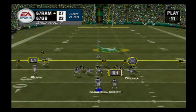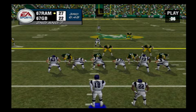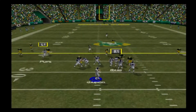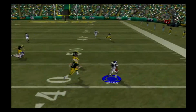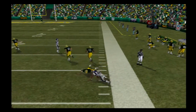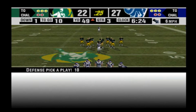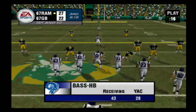Green Bay comes out in their nickel package. Ball on the 34-yard line. Stay up, Green. Drops back, looking for an option with the pass. Great throw. There he goes. And he's pushed out of bounds at the 49-yard line. Keep the defense guessing. Don't forget to use misdirection of play action to keep them off balance on passing down.